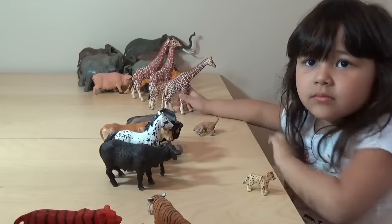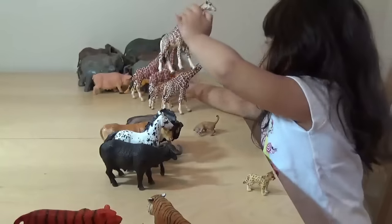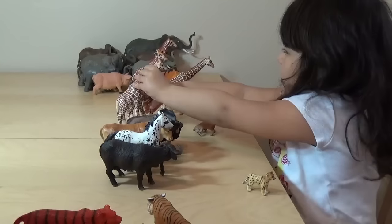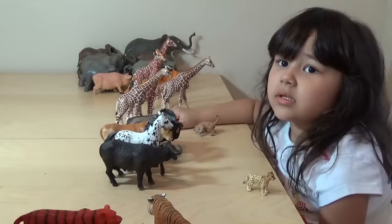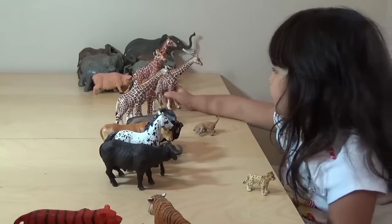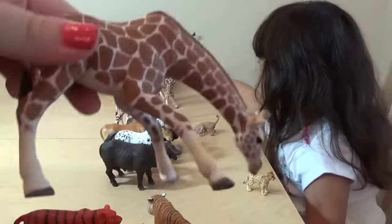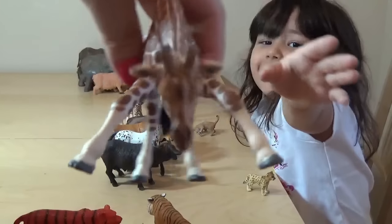And look, another. I think this female is identical. Look, mommy. Is this daddy or is this mom? We have only one male giraffe. These are all females. And the one next to the tiger is a male. And this one is drinking. So many. They're just very funny.